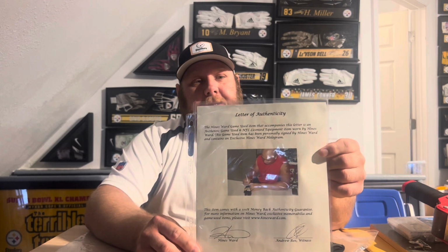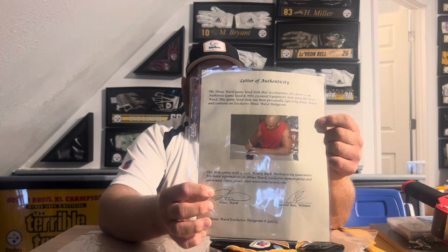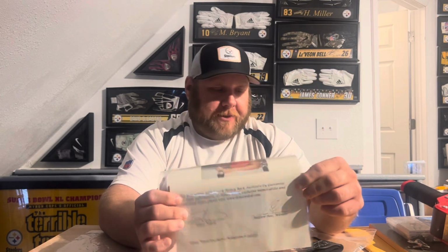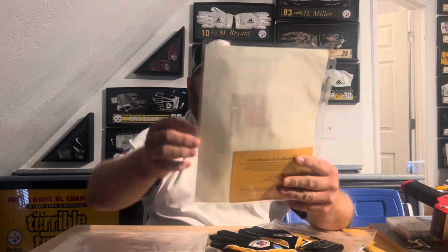It also came with this letter of authenticity, also signed by Hines Ward. So you get three Hines Ward signatures with this if you wanna do that.